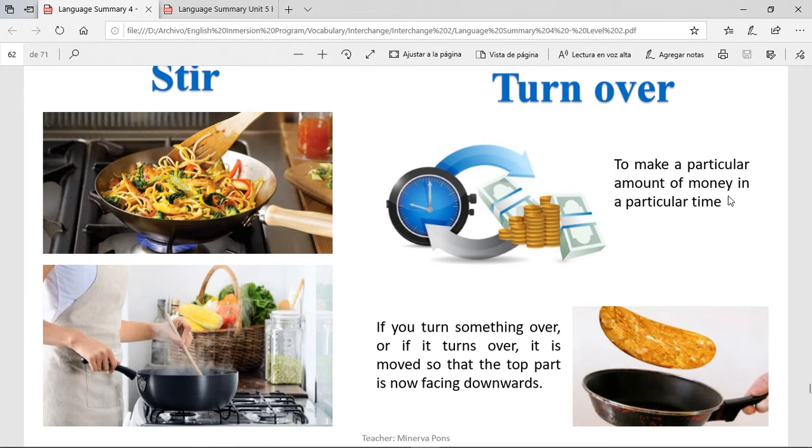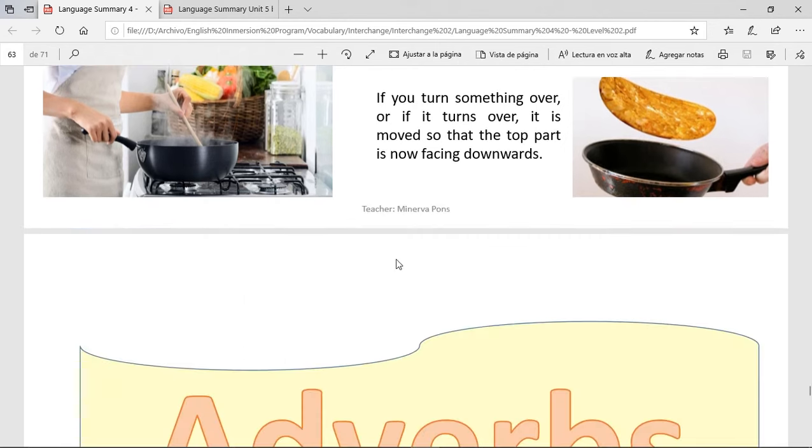Turn over. To make a particular amount of money in a particular time. For example, if you turn something over or it turns over, it is moved so the top part is now facing downward, okay? For example, here we have an omelette and you can turn it over and now this part will be on the top.